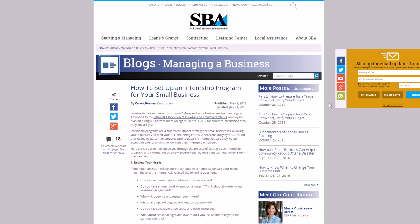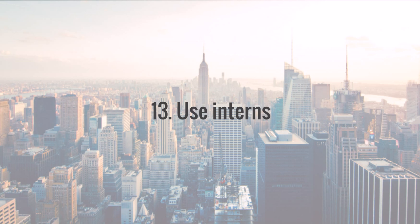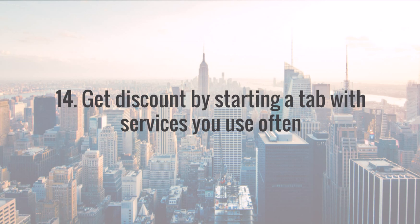experience. And last but not least, get a discount by starting a tab with services you use pretty often. So I've seen, say, car dealerships do this. For instance, they'll have a guy who does the body repairs for their cars, somebody who does their titles, somebody who does their detailing and tires, and you'll use a lot of the same people over and over again, and by doing this you can get a discount by having a constant tab with these people whose services you use all the time. So that's just an example. Like I said, car dealerships, used, new, they use these type of people all the time, so they'll get a tab or a dealer discount.